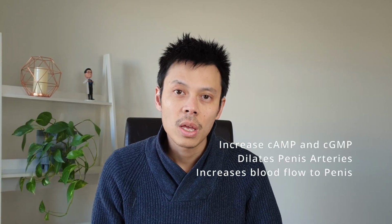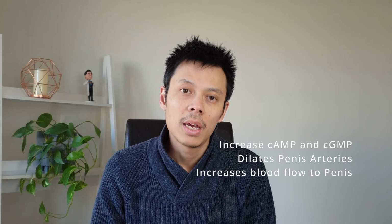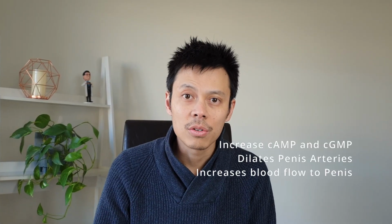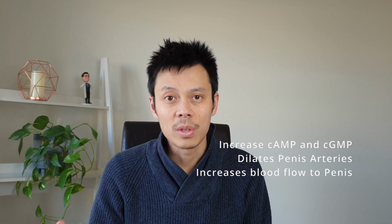So how does it work? Well, normally when you get an erection, you need to increase blood flow to the penis. This blood flow is provided by blood vessels known as arteries. PDE5 inhibitors, like Avanafil, increase two chemicals in the penis, cAMP and cGMP, and these chemicals help to dilate the arteries of the penis and therefore increase blood flow, therefore assisting with gaining an erection.